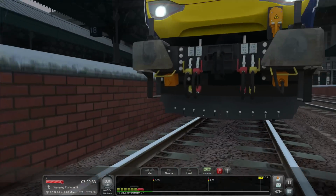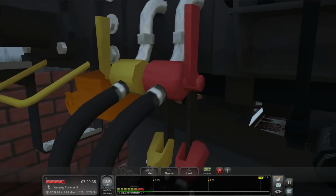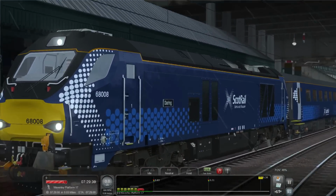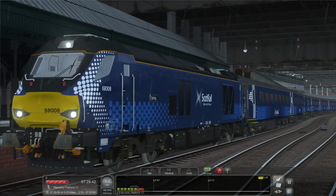If we just look at this detail up here, look at this, you've got all the different brake pipes and stuff. It's one of the best looking trains I've seen. Mole main line in this would be amazing, that's all I'm saying.